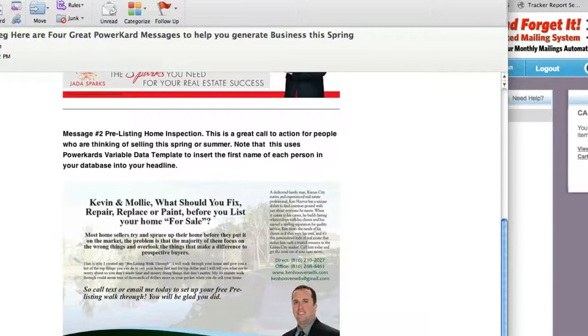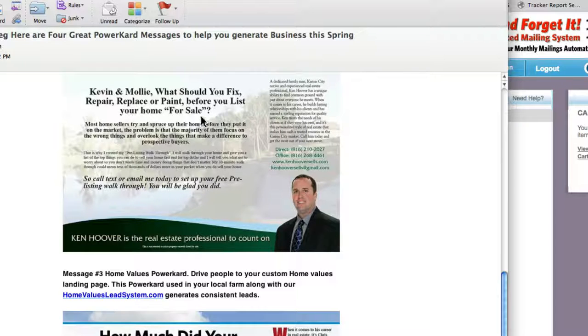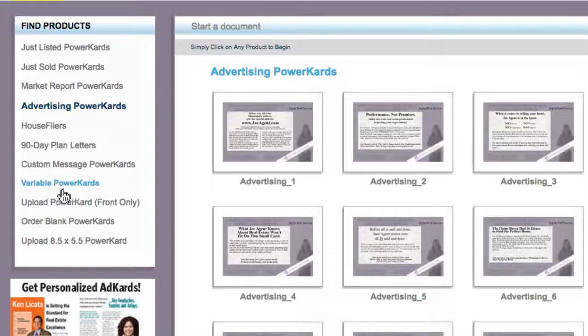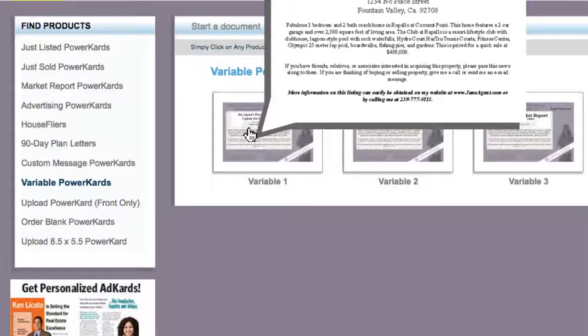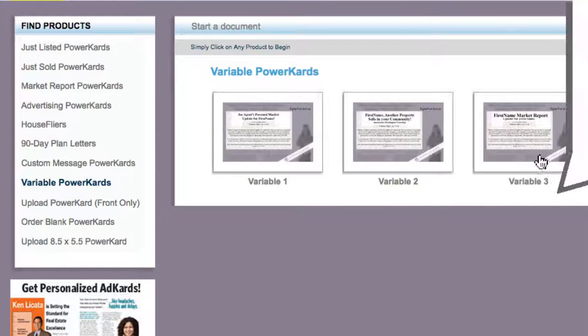Maybe you want to use this one here that says Kevin and Molly. Now, if it's got Kevin and Molly in it, you know that the template used on this is one of the variable data templates. So you're going to come here and say, well, this is a variable data PowerKard template, and it had 4 segments. Oh, this looks like it was probably the one. Let me look here. This one's got 4 segments too.